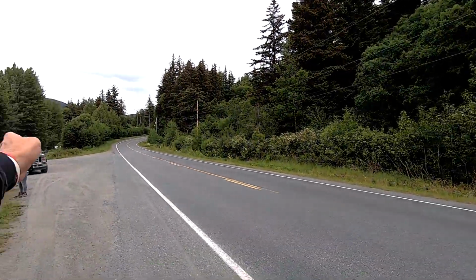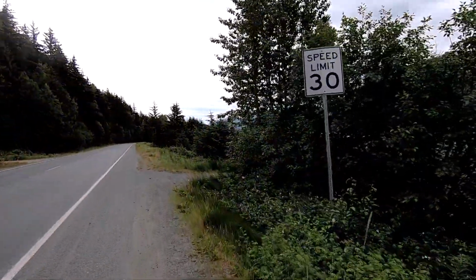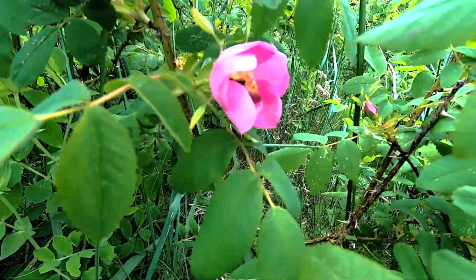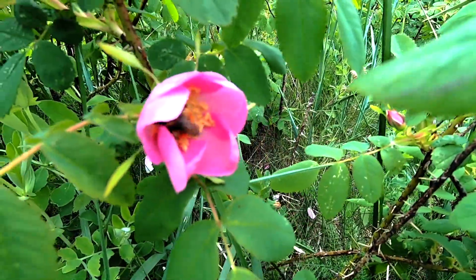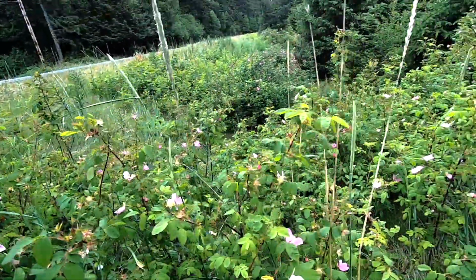So River Road was right there. The car's parked there. And I think this is the trailhead we want, right by the speed limit sign. Wait, here's a bee. He's working hard. This is like rose bushes.